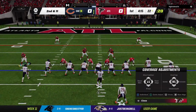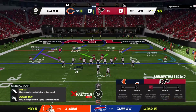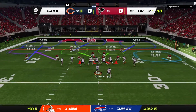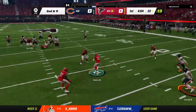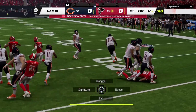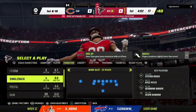So after the loss of a yard, they'll look to push forward here on 2nd down and 11. Here's Fields. Looking for Austin, intercepted. Picked up by Jesse Bates. And the Falcons are going to get the football back at their own 17.